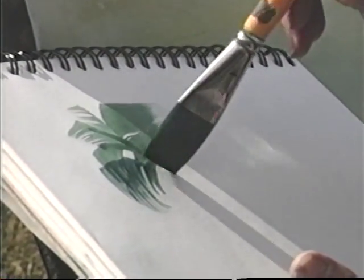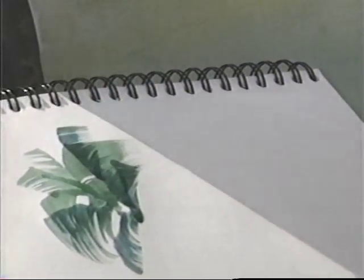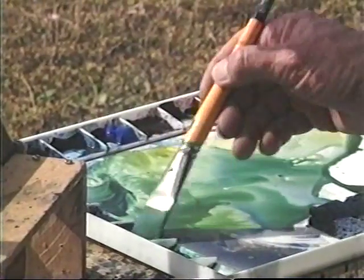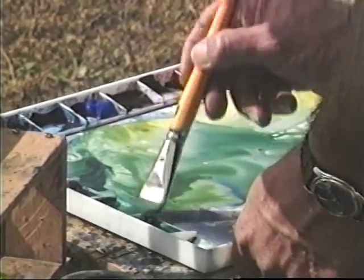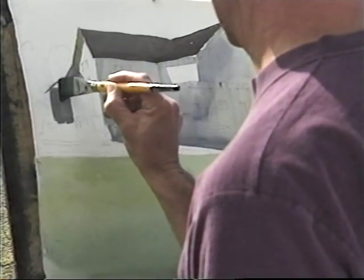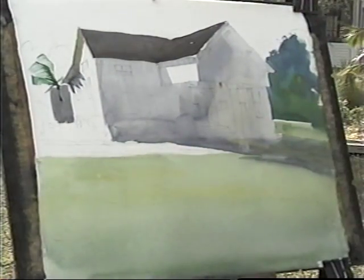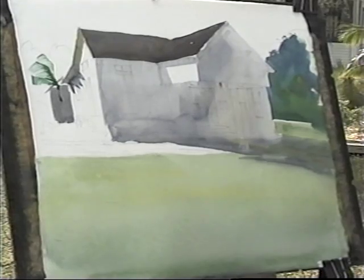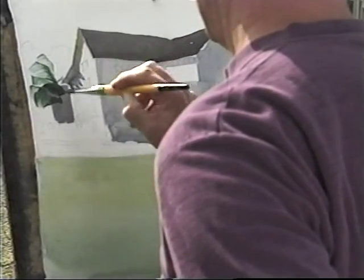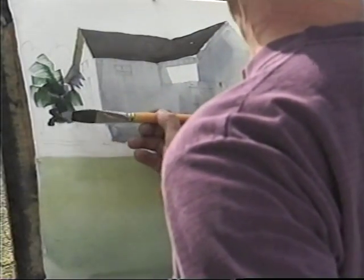Get another color, put in there. And as that dries, you can keep going back in there. And of course, you can make the trunk. So that's how I'm gonna do that area up there. All right. Put some of those puppies in. I'm gonna mix in a little burnt sienna with that. All right. And a little dry brush down in here.